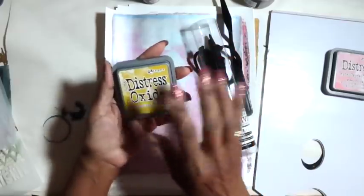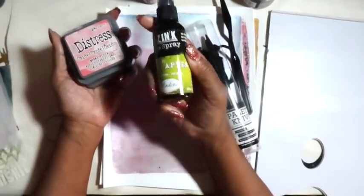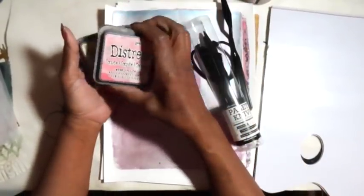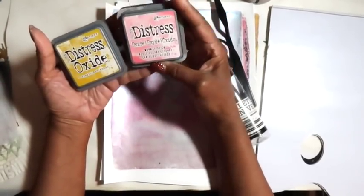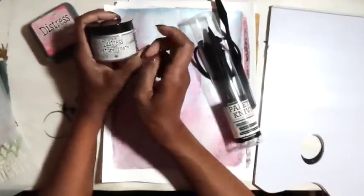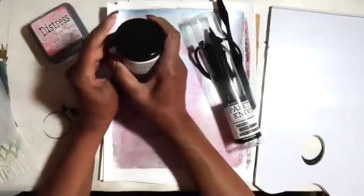I'll show you, for those of you who don't have Seth's inks, if you have any spray inks or dyes or anything like that, that's going to work just beautifully. And then any ink pads you have, I'm going to work with these two because I hardly ever work with the Fossilized Amber and the Worn Lipstick. And I'll show you how to mix these with the texture paint, because you can mix it and get color out of it versus it just staying white.